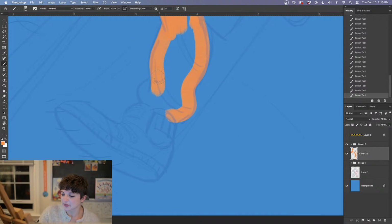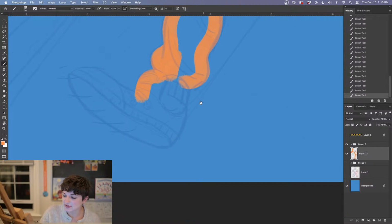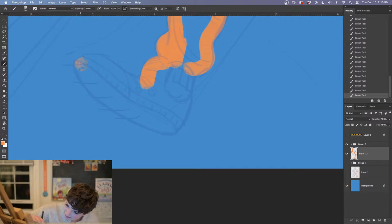This part's always really relaxing because I'm essentially just coloring this whole thing in, and nothing's too precious yet.